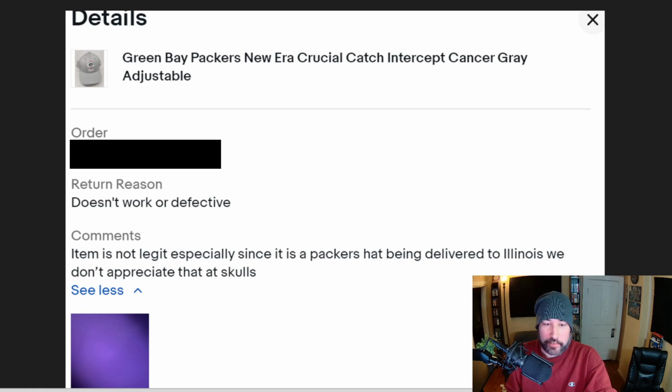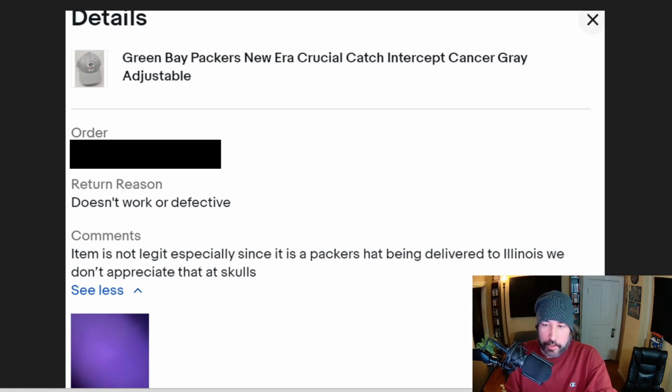We don't appreciate that at Skulls. I really don't know what they mean exactly, but as soon as I read that, I was like, of course. If I would have read that, I would have known immediately that it was the same person as before. I cross-referenced and the addresses are the same from the other eBay account. So it's coming from the same location. But I ended up doing the same thing I did last time. I filed a report saying that this person returned the wrong item, took pictures of everything, explained that this is the second time, gave my evidence and all that.